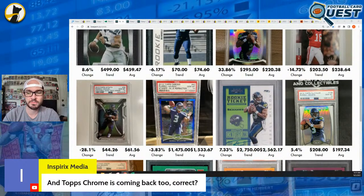Topps Chrome will be coming back eventually, right? So with Fanatics purchasing Topps, they have the NFL PA license, but they don't have the NFL license. That's why they came out with Bowman U, licensed directly to the player through the name, image, likeness program, through the Players Association. But once they get the actual NFL license, which could come as soon as, I think, 2026, is when the Panini contract with the NFL is going to be up. Pretty sure that's right. So 2026.